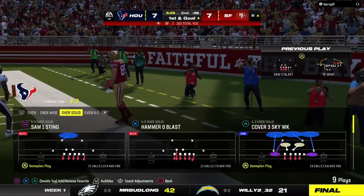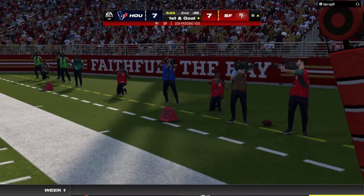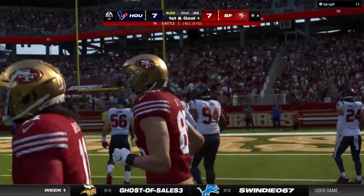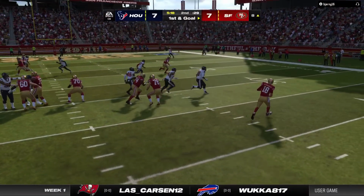Another nice gain. That's now 30 yards between those last two plays. Boy, how about the speed with which this offense can get down the field? It's taking them no time at all to get down here. And now they're set up with a 1st and goal.